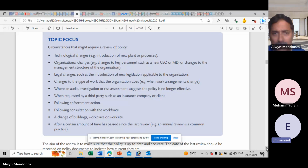Circumstances that might require a review of policy. Technological changes, for example, introduction of new plant or processes. Organizational changes, for example, changes to key personnel, such as a new CEO or MD, or changes to the management structure of the organization.